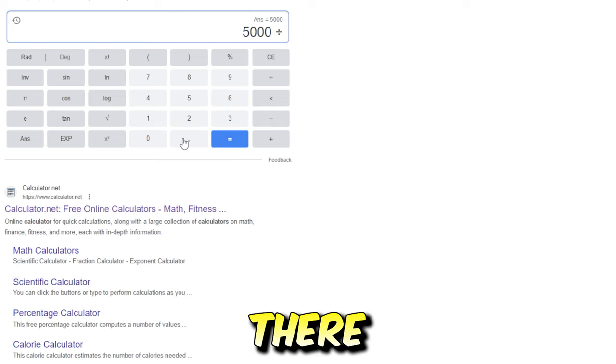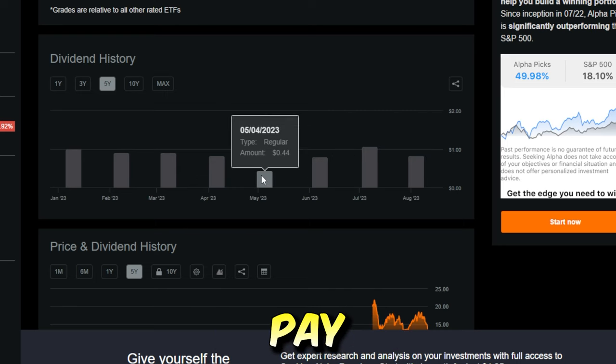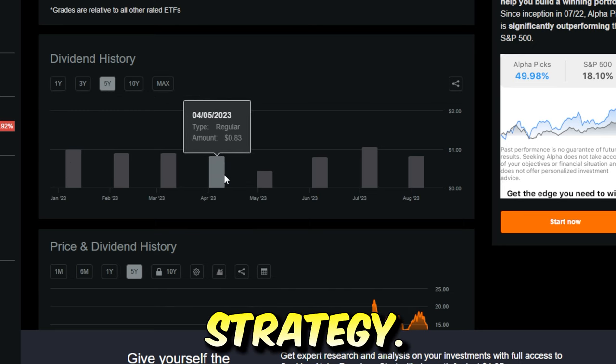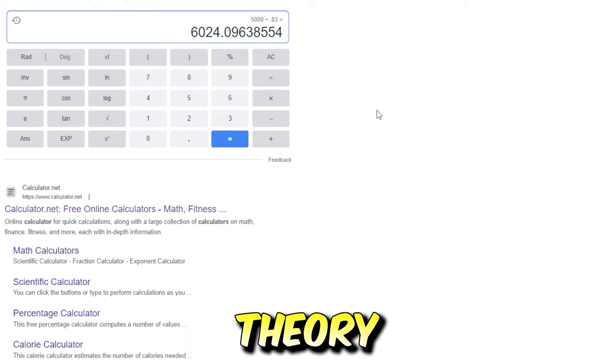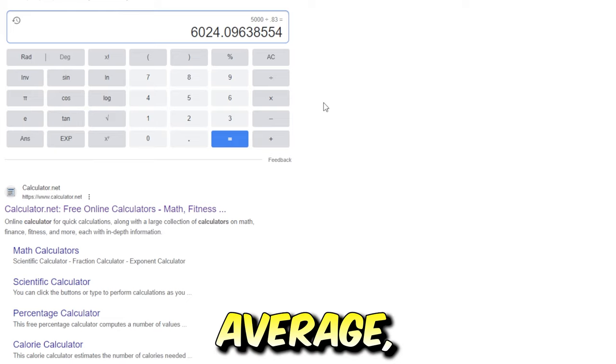So the math from there would be $5,000 divided by the last dividend paid by TSLY, let's just go off of that, which is 83 cents. But keep in mind, TSLY does pay different dividends every single month, most likely because of this ETF strategy. But just in theory, going off of the last dividend paid, this means an investor would have to purchase, in theory, 6,024 shares of TSLY in order to earn as much in dividends from TSLY as an average worker is making from their salary.